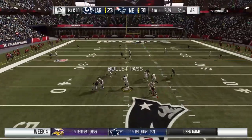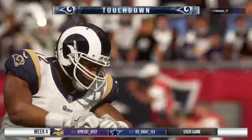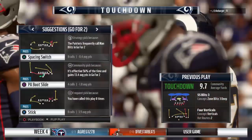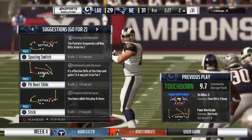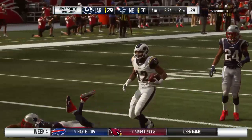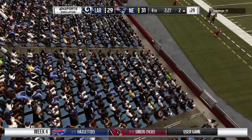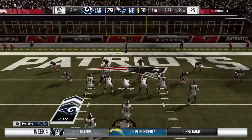After the interception, here's Goff. That is caught inside the 5. Touchdown, L.A., Brandon Cooks, his second touchdown on the season. And the Rams are now just a 2-point conversion away from tying this thing up. A big play coming now for the Rams as they'll go for 2.